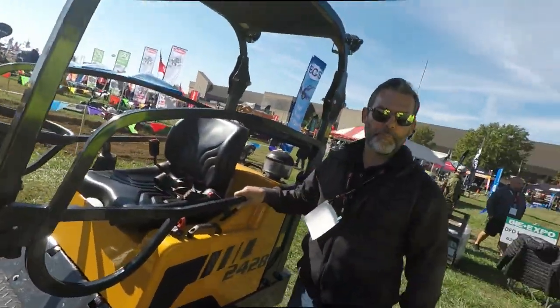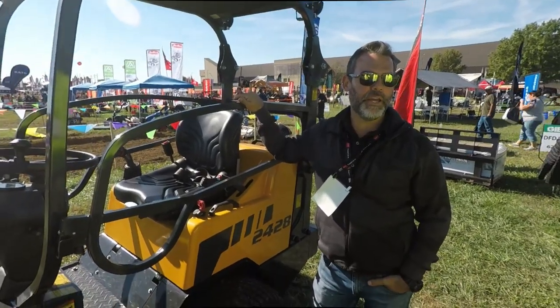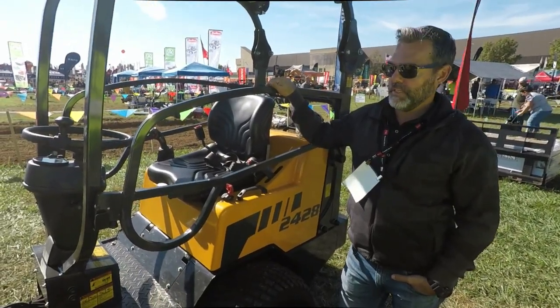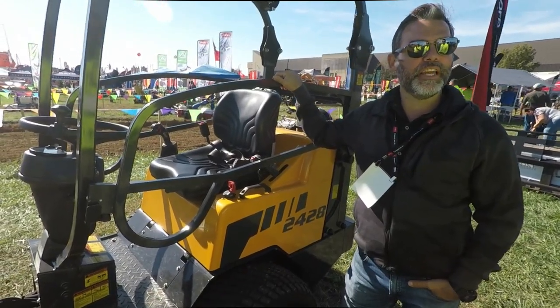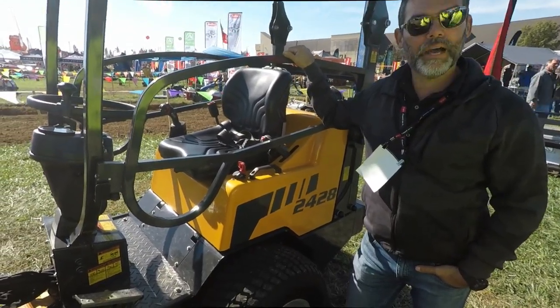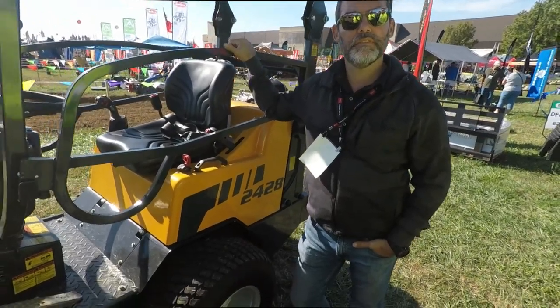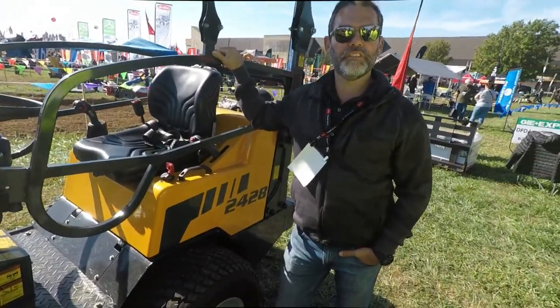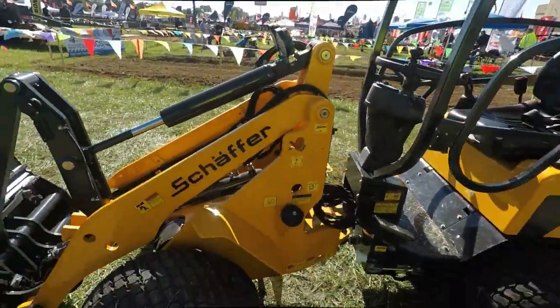You got your safety ROPS system here. This machine also has an option to come with an enclosed cab if you wanted, AC and heat. That's always a plus. Most guys don't, depending on where you live, they want to be able to communicate and talk to each other. Can you put a plow on this? Absolutely, 100%. Really convenient if you're doing small areas, sidewalks, driveways, small areas that most other guys don't want to put the heavy machinery on.